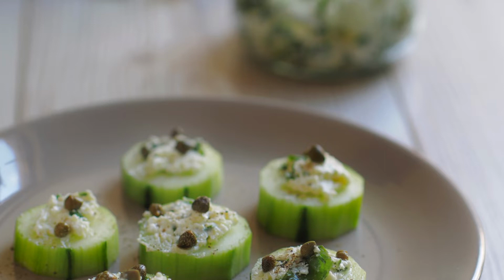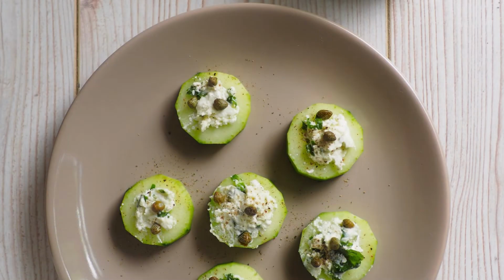In a medium bowl, mix together the softened cream cheese, sour cream, garlic powder, dill, salt, and pepper until the mixture is smooth and well combined. The cream cheese gives these cucumber bites their richness, while the dill and garlic powder bring a burst of flavor that complements the coolness of the cucumbers.